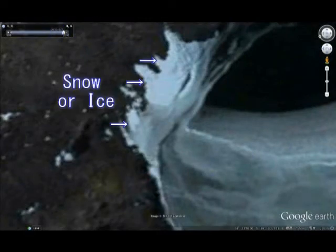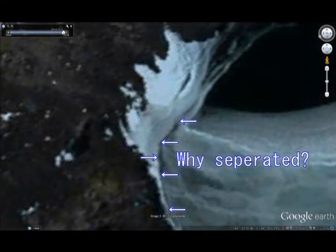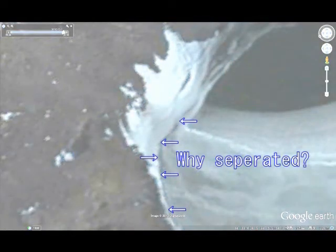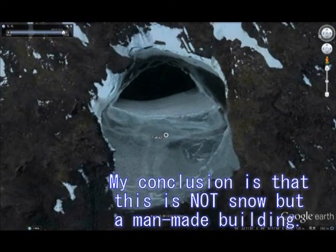This is snow or ice, and between them, this is separate. They are separated between snow and the base. Do you know why? Because the right one is not snow or ice. This is one of the evidence. You see? This is not. So my conclusion is that this is not snow, but a man-made building.